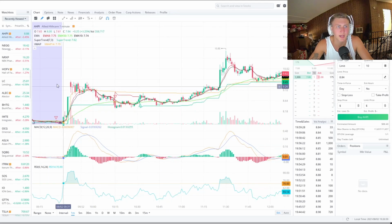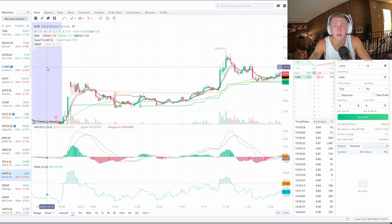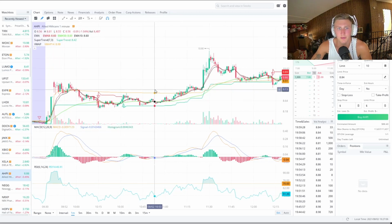So I actually took my eyes off of it for a little bit. I focused on the other things, and I just waited for the scanner to pick it back up, or I waited for some reason for this to come back up. And it actually came back up right here. As you can see, it hit almost $9.